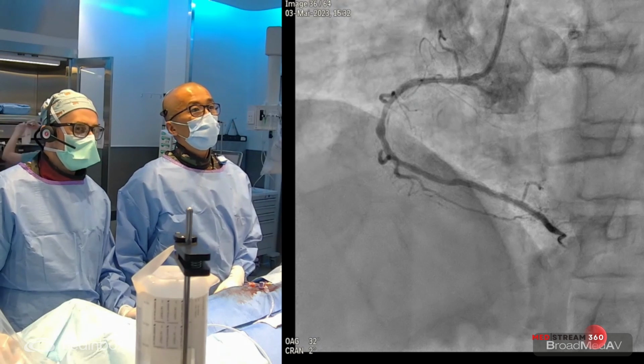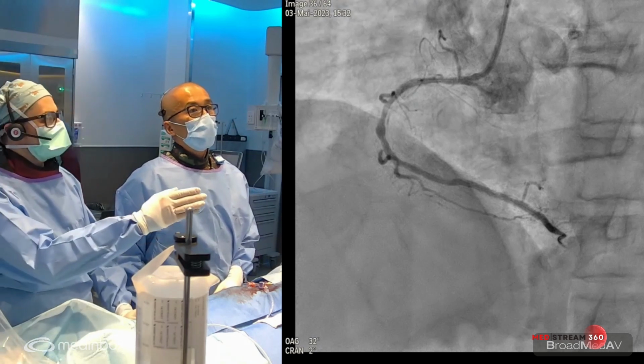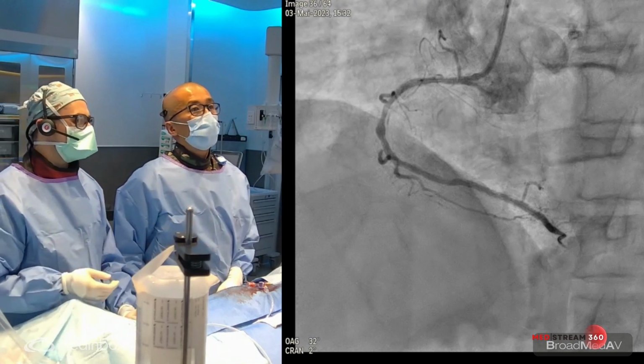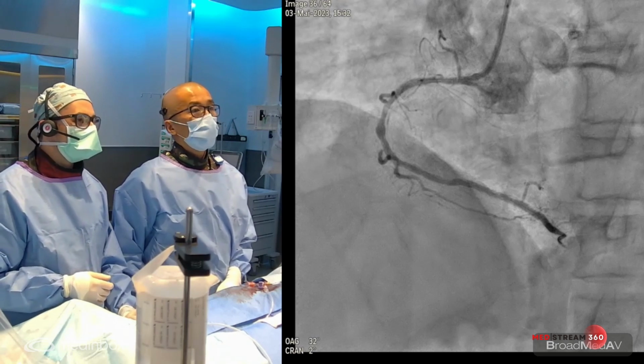I think our objective here with stenting will be to stent from the aneurysm all the way to almost the ostium actually. So it's almost like a 40 millimeter.